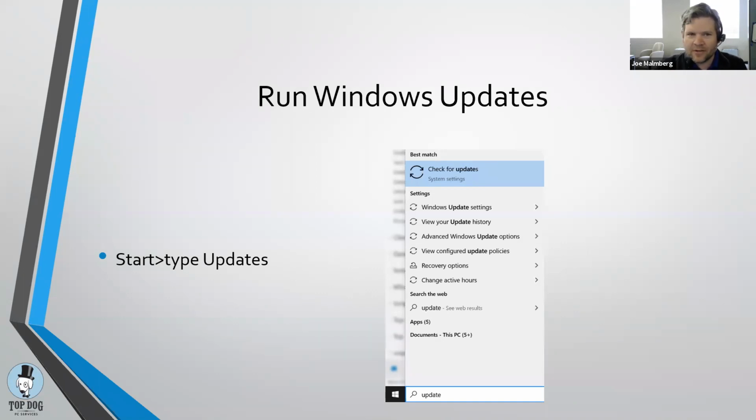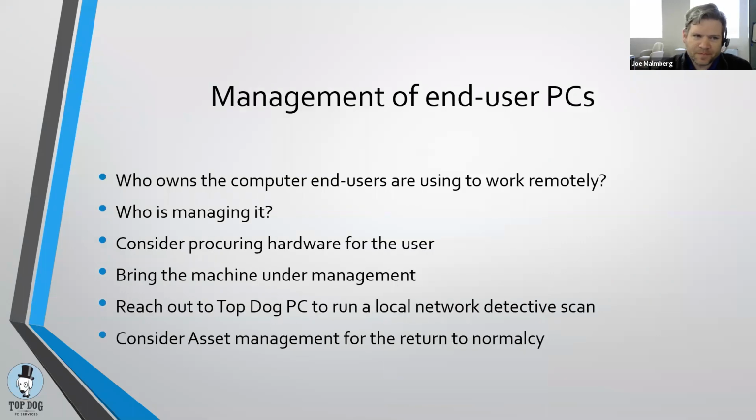Now, that is going to just update the Microsoft software on your computer. It's not going to update all the third-party applications, which is something that we do with our management software for a select list of them. But if you've got other applications that you're using locally on your machine, make sure that those are also updated too. There are security patches being released for those all the time. Just something to consider with the end user machines, managing them.